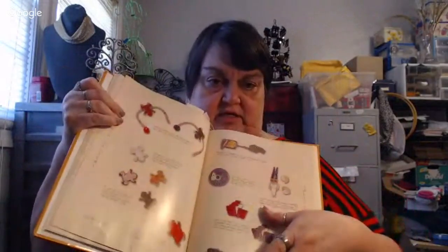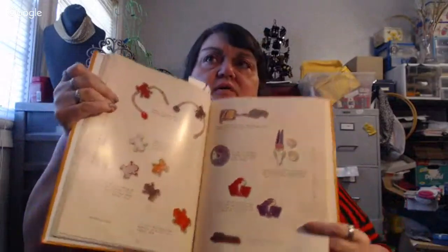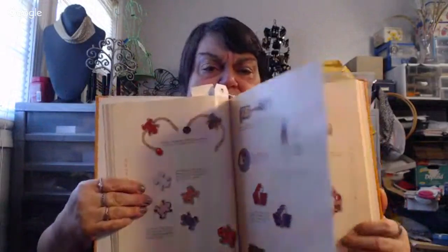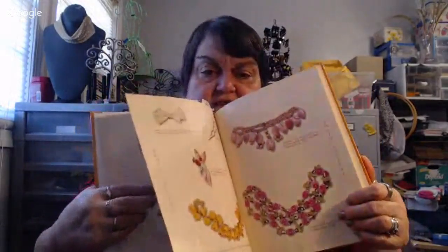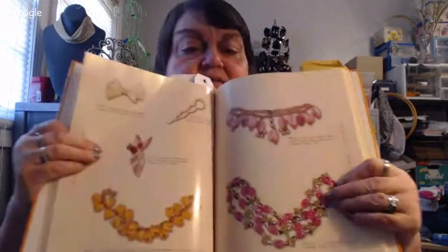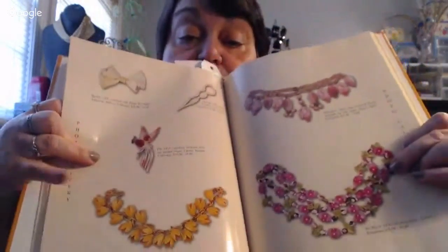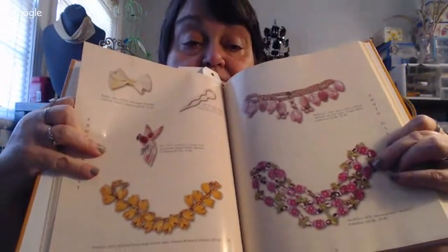See, using belt buckles and buttons. I have a few. Do I still have them, or did I give them to somebody? May have given them away because y'all know I like to give things away. So look at that. Isn't that beautiful? I like this pink, and I like this too.